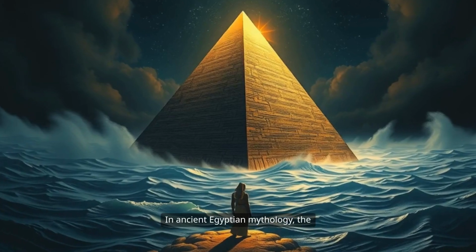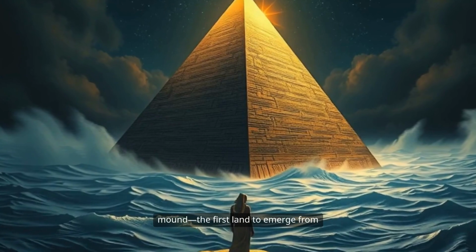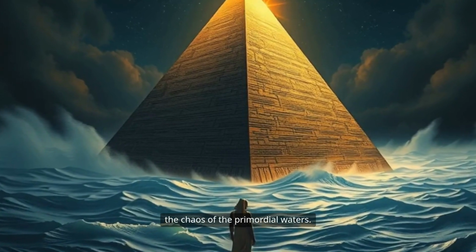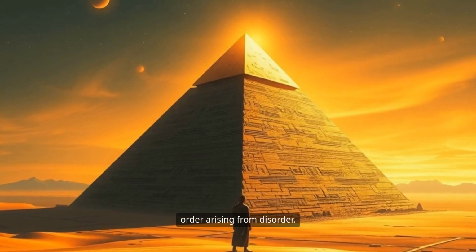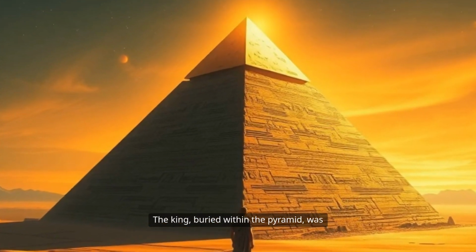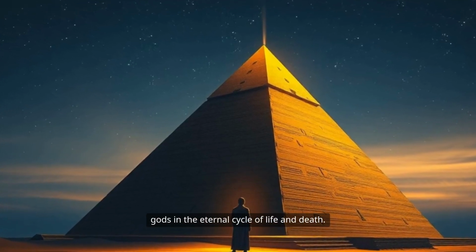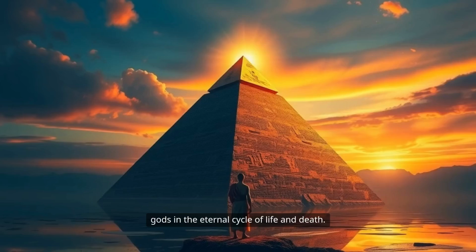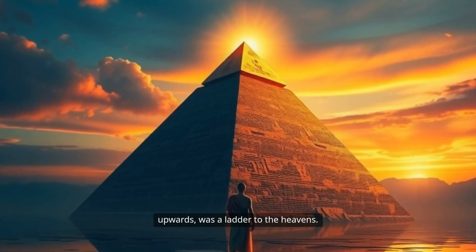In ancient Egyptian mythology, the pyramid was associated with the primeval mound, the first land to emerge from the chaos of the primordial waters. It was a place of creation, of order arising from disorder. The king, buried within the pyramid, was believed to ascend to the stars, joining the gods in the eternal cycle of life and death. The very shape of the pyramid, pointing upwards, was a ladder to the heavens.